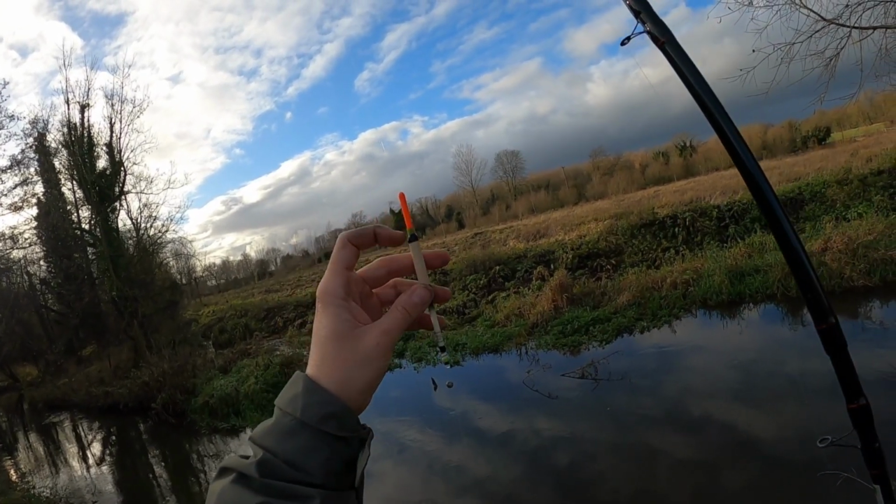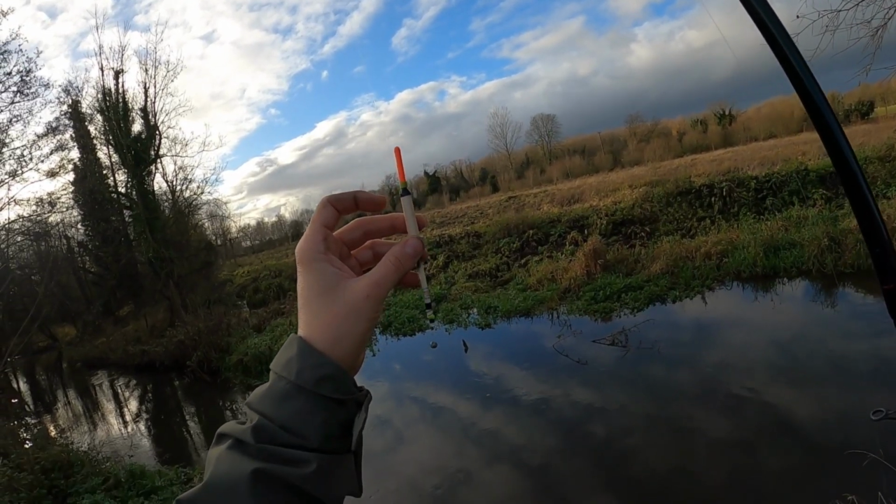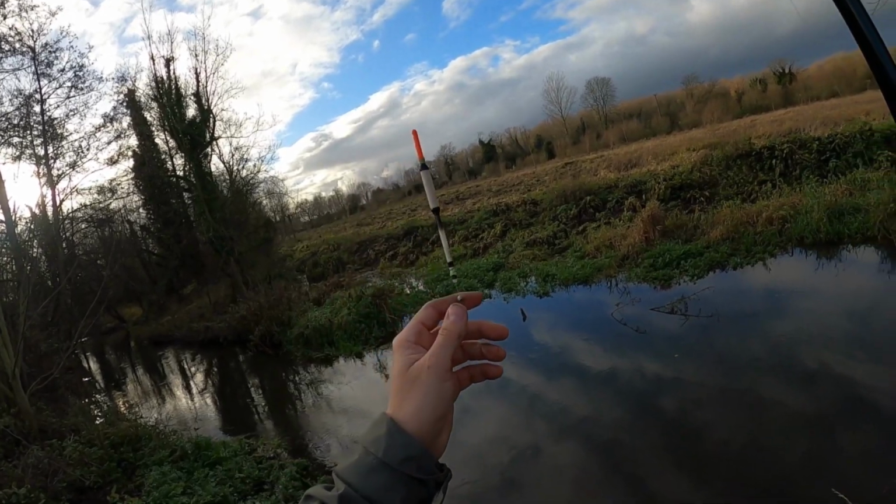And I mean, once you add a bit of balsa onto reed or quill, you really do up the buoyancy, and so you end up with quite a heavy float. And in this wind, if I want to cast upstream, it has been really useful.